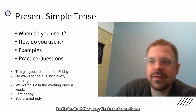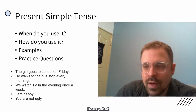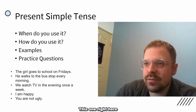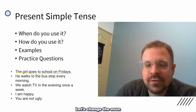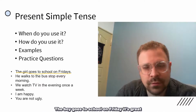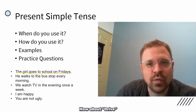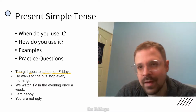All right, so let's look at the very first sentence here. And we kind of broke it down into the little parts, talking about who, does what, where, and when. All right, so let's take a look. The girl goes to school on Fridays. Let's change the noun. So the subject of the sentence becomes, let's say, the boy. The boy goes to school on Fridays. Great. All right, now let's change the verb to something that still makes sense. How about drives? That will still make sense. The boy drives to school on Fridays.